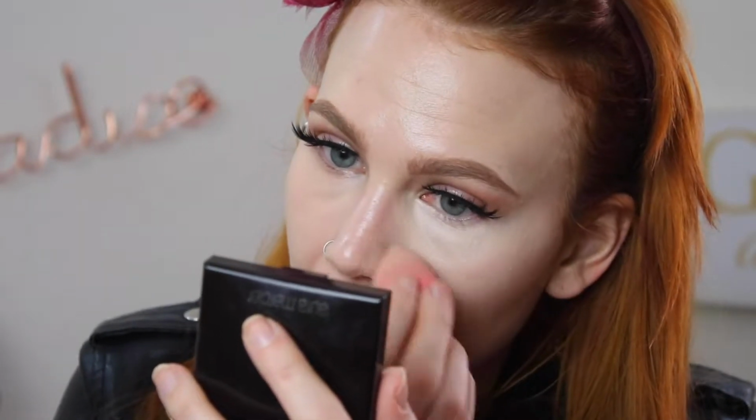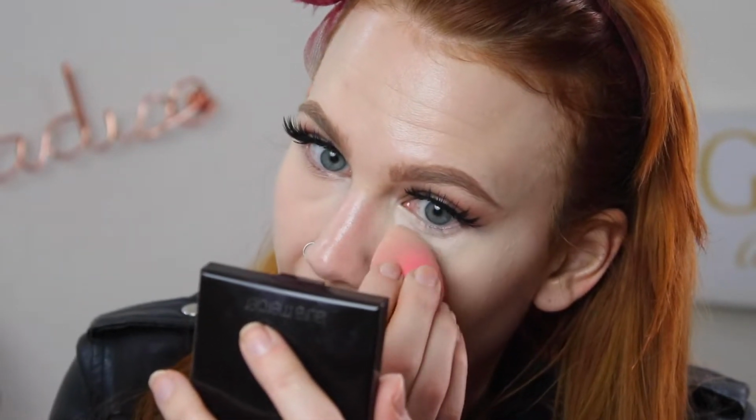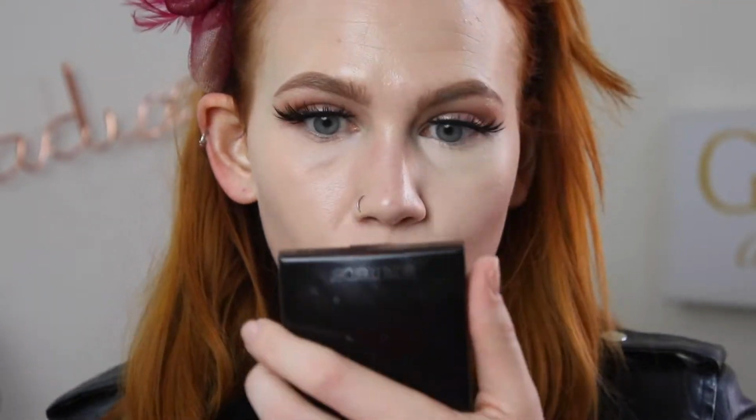However, this whole time I've been thinking I feel like I prefer the Too Faced Born This Way one over this one. Like I said, I've never worn them side by side, so I was like, why don't I just do a comparison video? So now I'm going to apply the Too Faced concealer, and this is in the shade Snow.